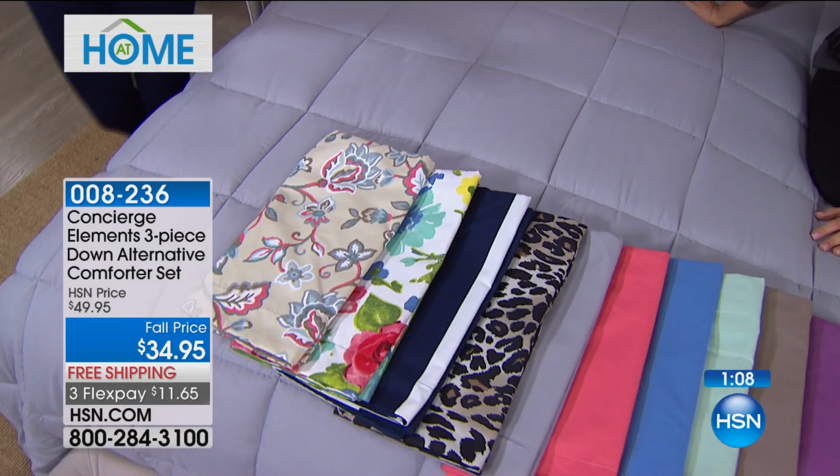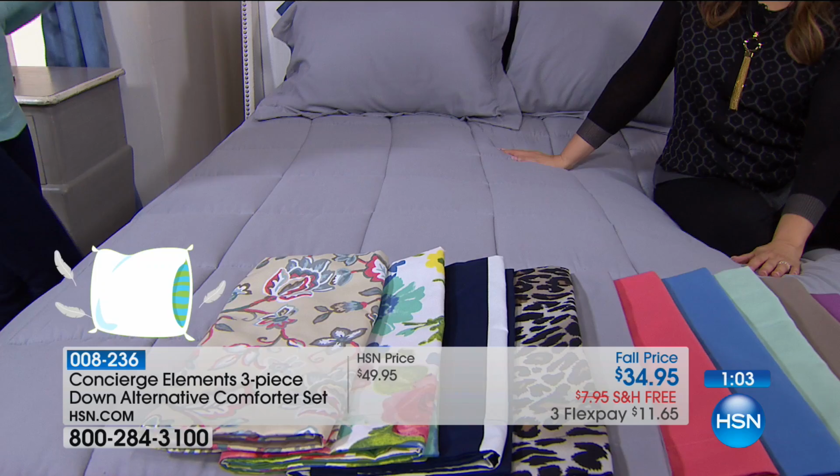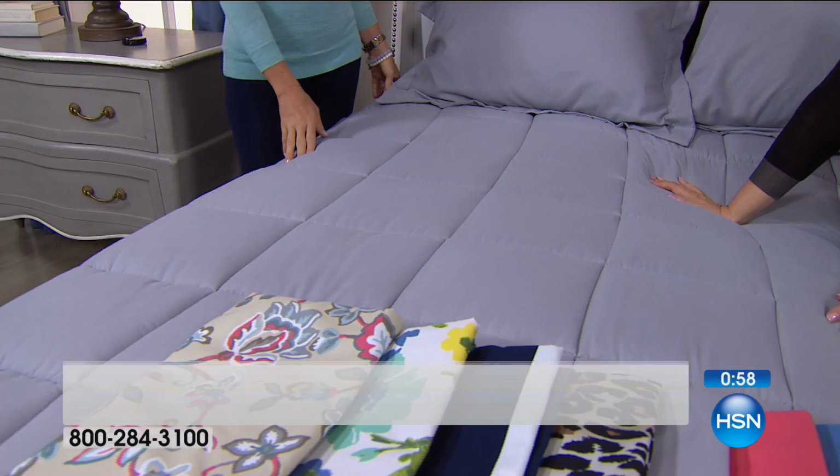I always have one of these in a storage bag stored with my temporary bed. You don't even need a top sheet with this. You really don't. So comfortable. And you can wash these like crazy. They are going to perform.